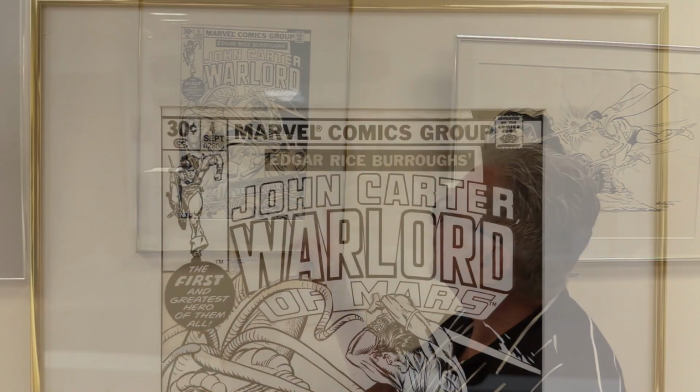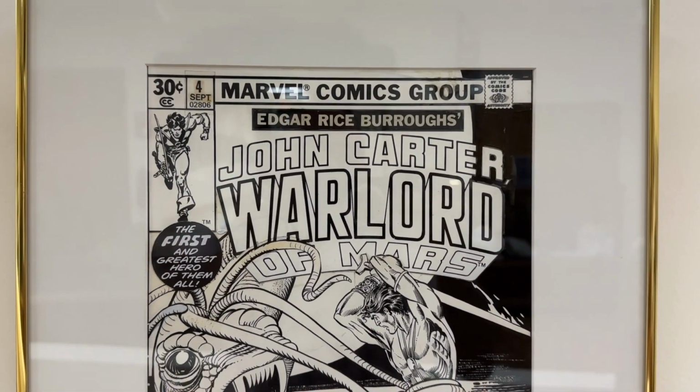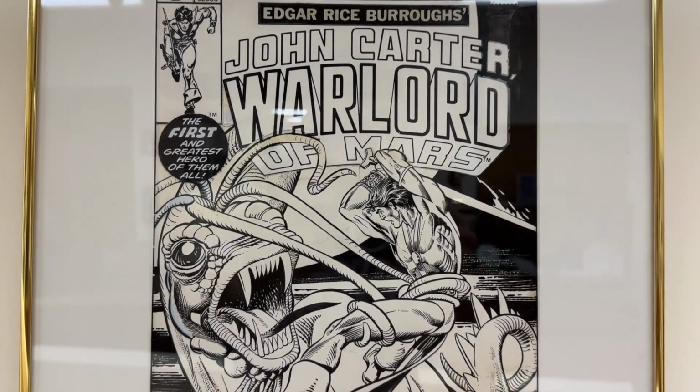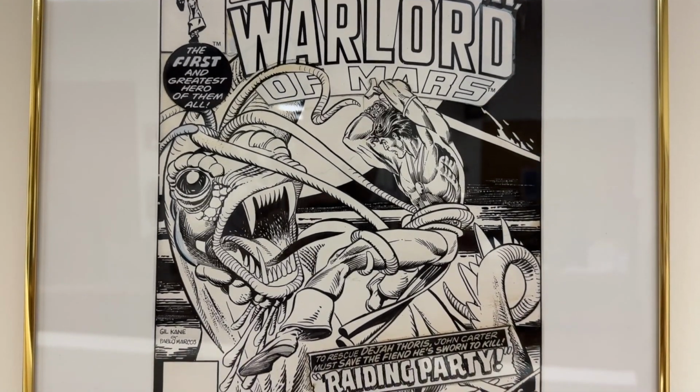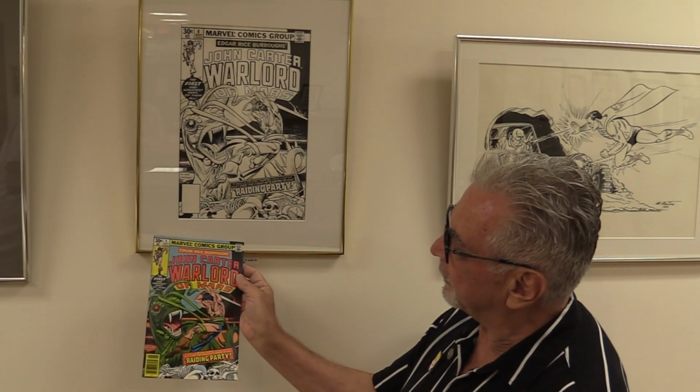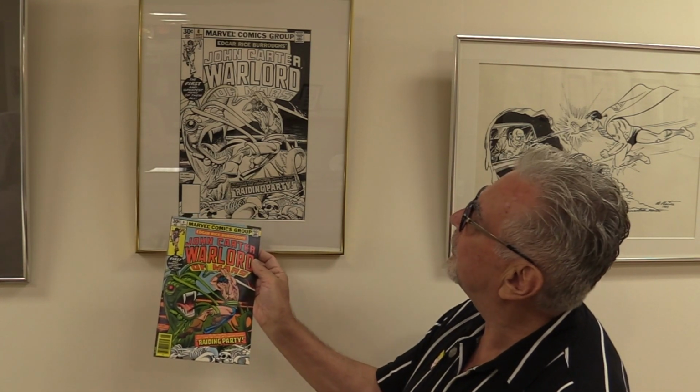And here's John Carter, Warlord of Mars, from 1977 by Gil Kane, inked by Pablo Marcos. It's a beautiful cover. He has really dynamic anatomy in it. And here too, I have the actual printed piece to show you how colorful the printed piece was next to the pen and ink. I personally love the pen and ink because I like to see the artist's work, and you see a lot of detail.